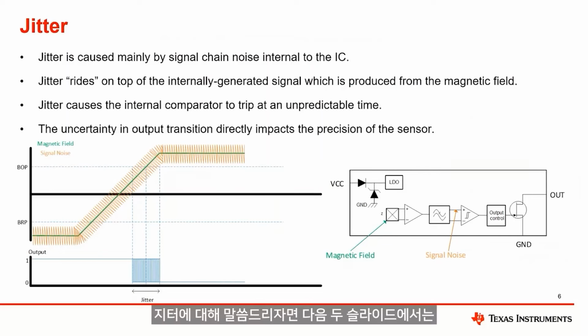Speaking of jitter, right? So these next couple of slides, we're going to talk about the jitter and how the slew rate impacts the jitter. But if you look at strictly what jitter is, it's essentially caused internal to the device. It's a signal chain noise, right? It's embedded within the IC. All devices have it. It's just a matter of how you control it. And it's basically right on top of the internally generated signal that was produced by the magnetic field.